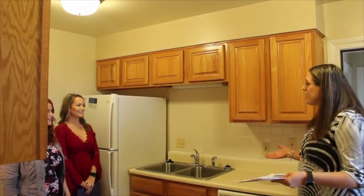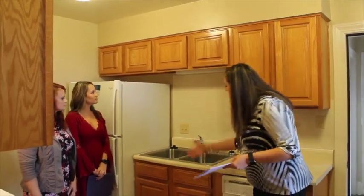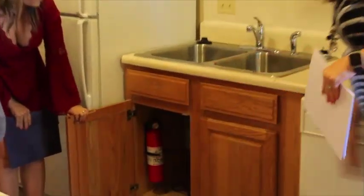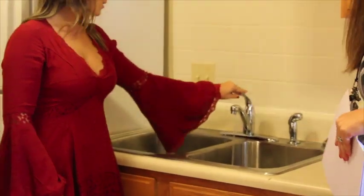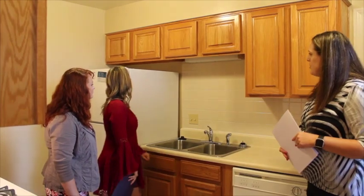Okay, Molly, when you first walk into the home here, you're going to see your galley-style kitchen. If you want to go ahead and open up some of the cupboards, you'll see how much space there is. As you open up underneath the sink, you will see it comes with a fire extinguisher. Every home does come with one of those. You want to go ahead and turn on the faucet. We've got running water as well. And then you also have two switches, one for the garbage disposal and one for a light underneath the sink as well.